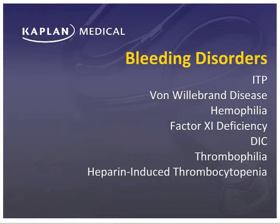Our final section of the hematology section is the bleeding disorders: ITP, which is now called immune thrombocytopenic purpura, von Willebrand's disease, the hemophilias and factor XI deficiencies, DIC, thrombophilia, which is sometimes called hypercoagulable states, and heparin-induced thrombocytopenia, which is a new, modern, and popular thing to know about.